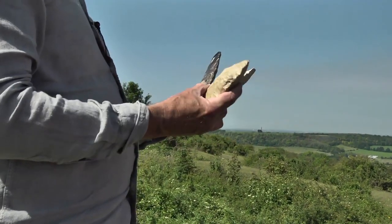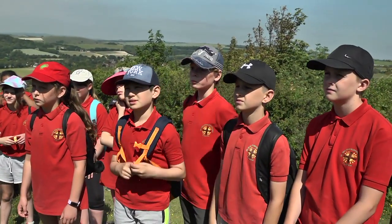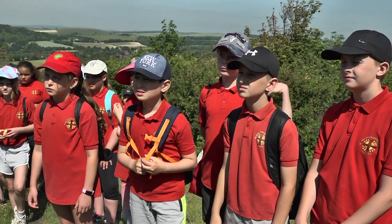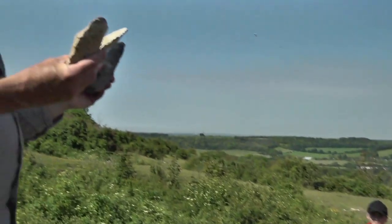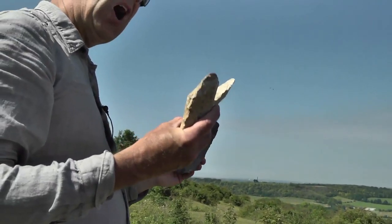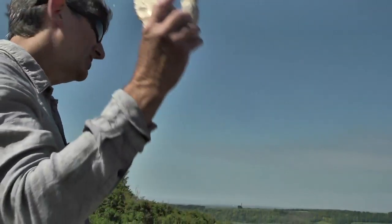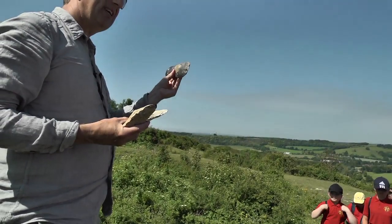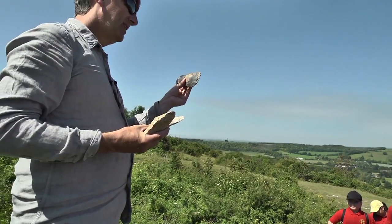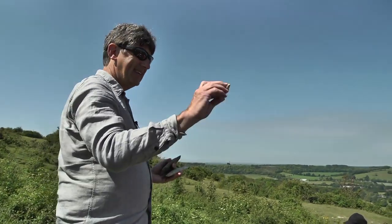Now, what's the obvious striking difference between this and these two? Yes? Different colour. And it's the colour that will tell you whether the flint tool is old or new. This was made 6 years ago, these were made 6,000 years ago. And this was made by someone who spent years and years trying to work out how the Stone Age people who lived here and dug the flint mines made these.